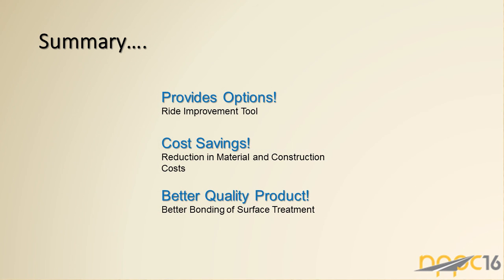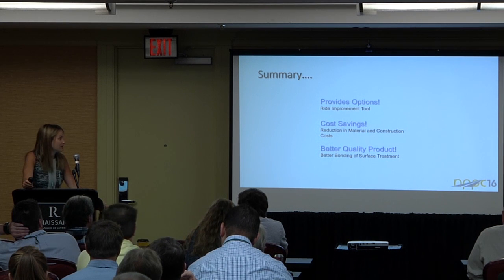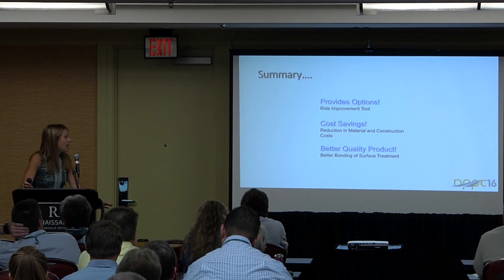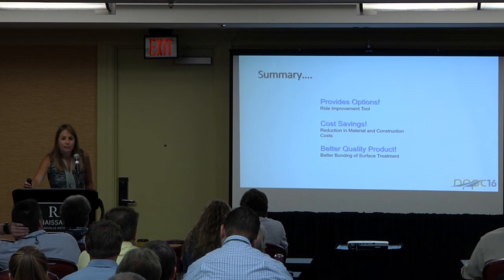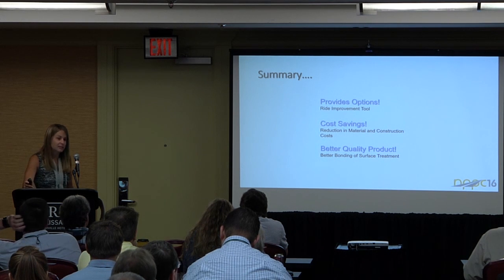So in summary, I think by adding a micromilling process before a pavement preservation treatment, you're going to definitely increase your options for addressing some aging roads, especially with poor rides. You're going to see a significant cost savings on material and construction side. And at the end of the day, you're going to end up getting a better final quality product just by properly prepping the surface and really maximizing the surface treatment's lifespan.